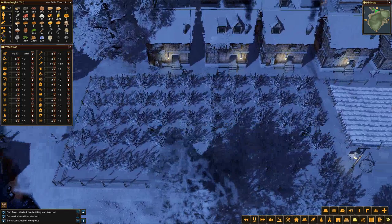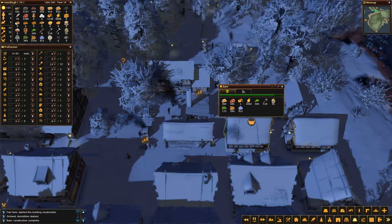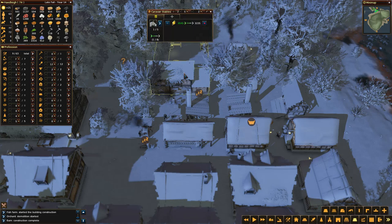Barn construction complete. That's good. That gives us another location here. All right, good. So what are we toting? All right, I want to change that route. We're going to tote vegetables.